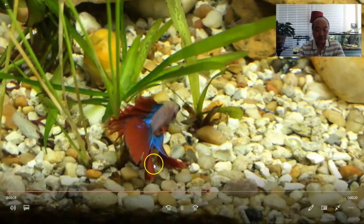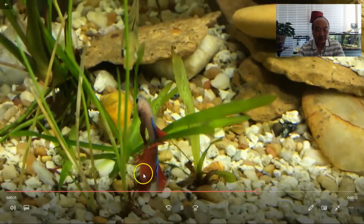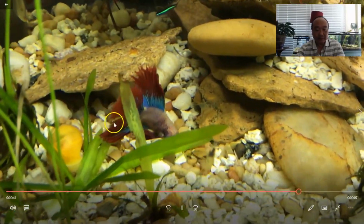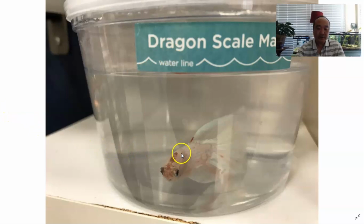This isn't as pronounced as the other picture I showed you, but it definitely has the signature of the double tail. Right there, you can see. The dragon scale is very cool. If you got a better picture of this, and I got the best one I could, you would see that the scales actually reflect as if they had scales similar to the dragon scales that you see in the movies and stuff. But definitely a cool looking fish.